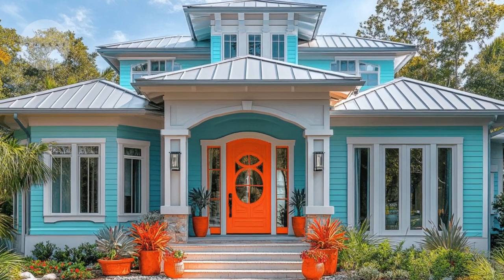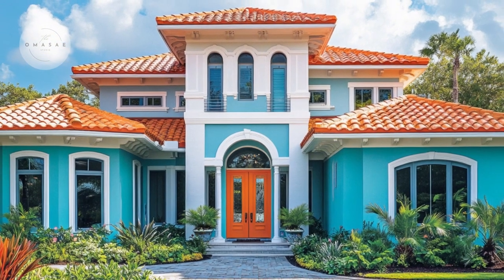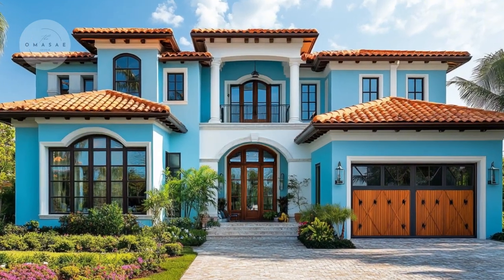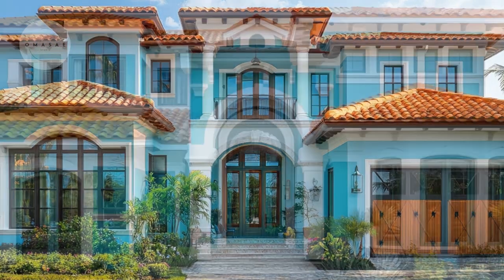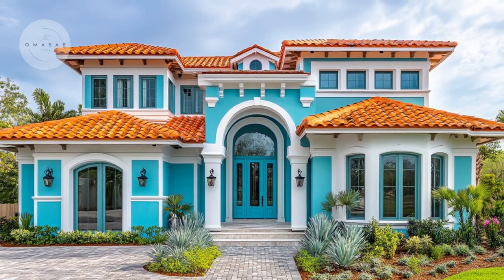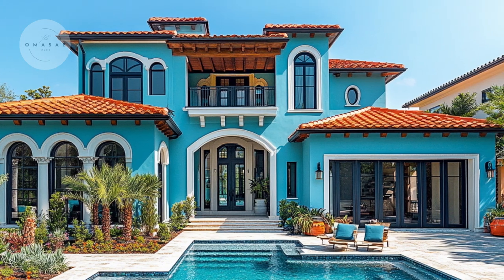First up, let's talk about bright coastal colors. These hues are perfect for infusing your home with a refreshing and vibrant energy. Imagine transforming your living space with shades that evoke the serene beauty of the seaside.